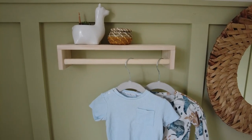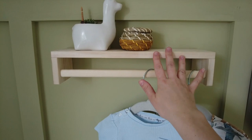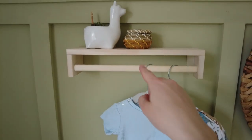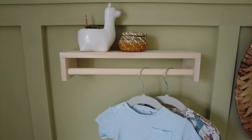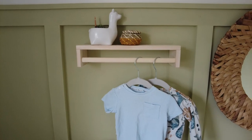Again, another hack, which a lot of nurseries seem to have: an upside down spice rack where we can hang cloves and then use it as a shelf. So that's what we've done here. So we bought three spice racks and used two for a bookshelf and one as a hanging shelf.